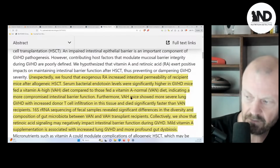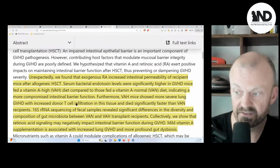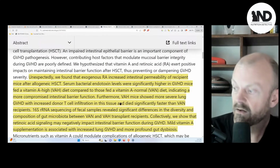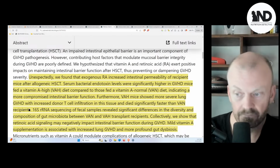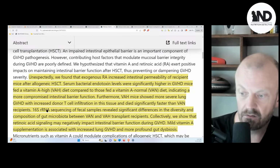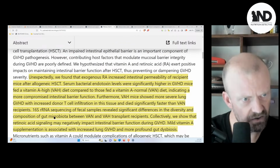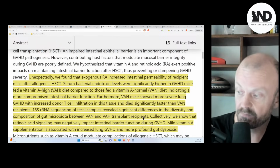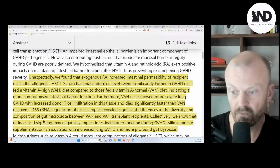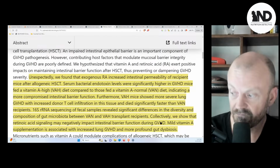Furthermore, high vitamin A mice showed more severe lung graft versus host disease with increased donor T cell infiltration in this tissue. That's not good. And died significantly faster than vitamin A normal recipients. 16S rRNA sequencing of fecal samples, poop, revealed significant differences in the diversity and composition of gut microbiota. They're changing the gut microbiome between vitamin A normal and high vitamin A transplant recipients. Collectively, we show that retinoic acid signaling may negatively impact intestinal barrier function during graft versus host disease.